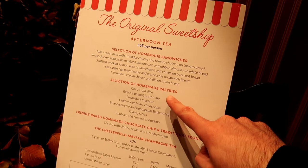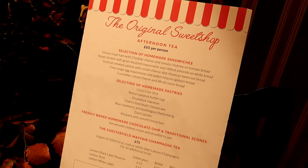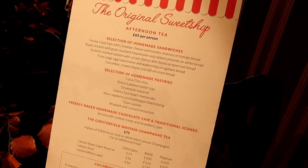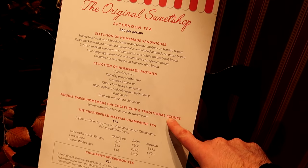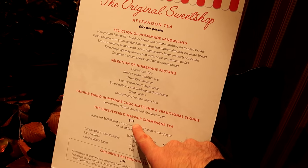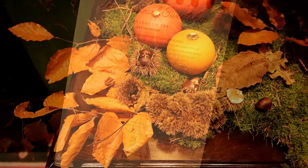The selection of pastries you can see there. I'm looking forward to this Reese's Pieces buttercup and the Coca-Cola slice. You've also got the drumstick, the cherry love heart, the blue raspberry bubble gum, giant jazzies, and the rhubarb and custard chew bun. Fantastic. Also, of course, the traditional scones. You can also upgrade if you want a champagne afternoon tea for £75.